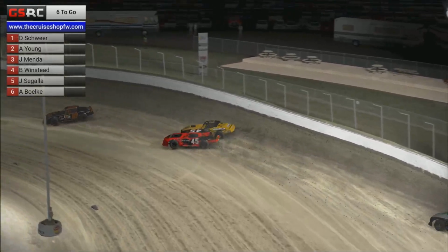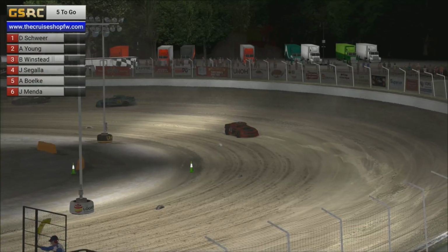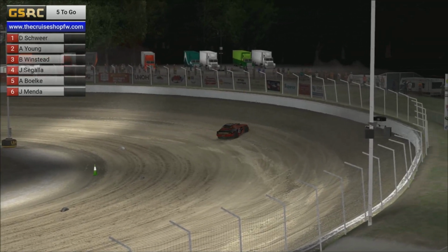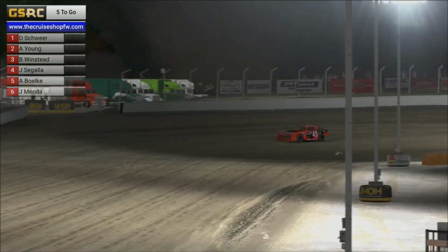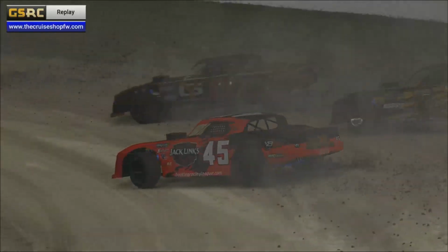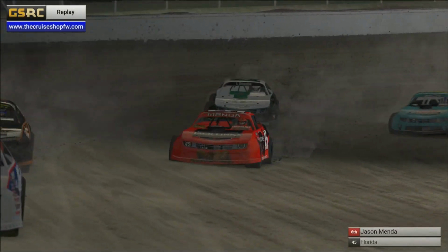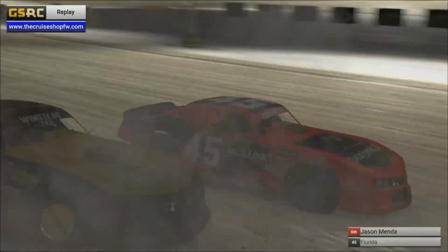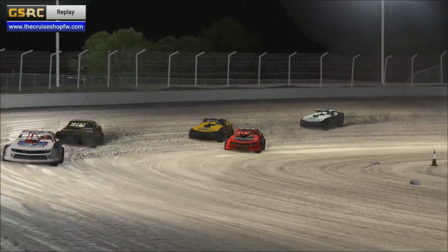line, lap 4 of 8, as they make contact, and around goes the 45 of Jason Menda, and caution comes out. That was a great battle going on between Menda and Winstead, and there was just not enough track for the 2 cars to go side by side. Menda on the top side. Oh, let me correct myself, Menda on the low side. In the 45.